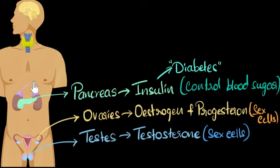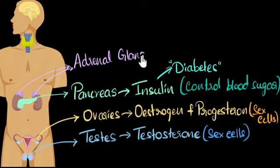All right, up next are these glands, which are shaped like a hat sitting on top of the kidneys. You can call them kidney hat glands, or more technically, they are called the adrenal glands. Adrenal glands. Any guesses what hormones they secrete? Well, the major hormone they secrete is the famous one. It's called adrenaline.